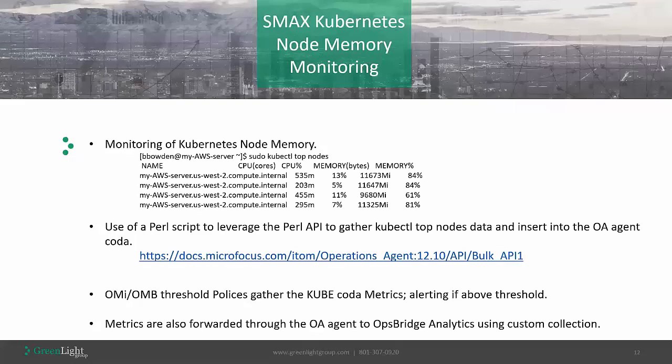All right. One of our lessons learned as we're managing the SMAX environment, the Kubernetes cluster, is that Kubernetes node memory, not the actual physical memory of the system, but the node memory within Kubernetes, is very important for us to monitor. We've noticed that if we get to the 90% range or even to 92, 93, we see real problems with the cluster itself, and we've had some downtime issues with that.